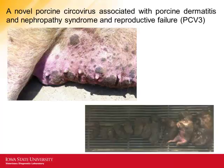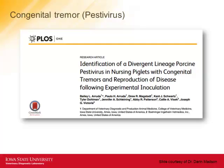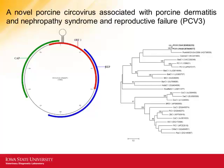The causal association has not been established yet. We are working on that part, but at least we can say that this virus has been detected in this type of cases. This is the structure of the virus, quite similar to PCV2, so there is no major difference in what we know about the viral structure. This will probably help us advance in the study of the disease because we already have in place a model that we used to study PCV2 over the last 10 years. So this is what we have learned about PCV3 in the last year or so.